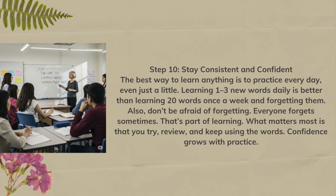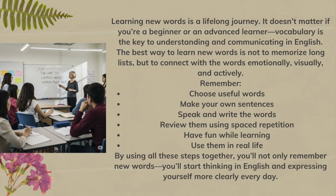Step 10. Stay consistent and confident. The best way to learn anything is to practice every day, even just a little. Learning 1 to 3 new words daily is better than learning 20 words once a week and forgetting them. Also, don't be afraid of forgetting. Everyone forgets sometimes. That's part of learning. What matters most is that you try, review, and keep using the words. Confidence grows with practice.